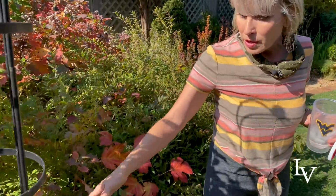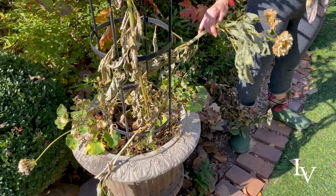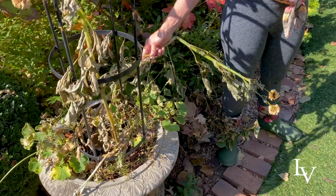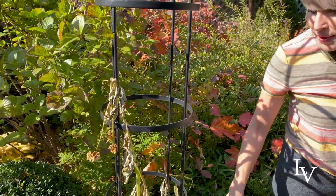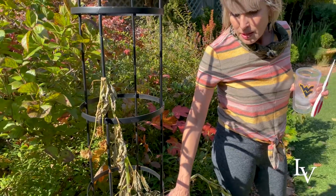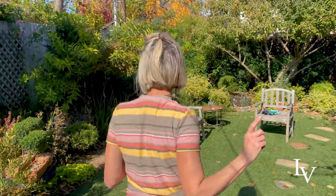Now this pot right here, I'm going to digress from my topic for a minute. This has some white dahlias in it. Now that we've had a first freeze, I'm going to cut these back, lift the dahlia bulbs out, and then I'm probably going to plant, I'm not sure what I'm going to plant in here. I'm thinking about planting all white tulips or maybe all white hyacinths. I think I shared, if I haven't shared it yet, I will soon, my bulb order that I just got in.